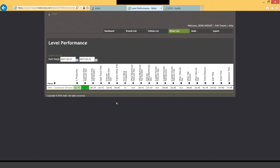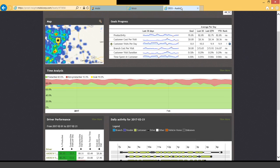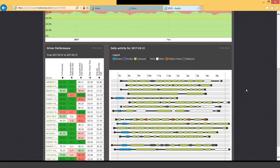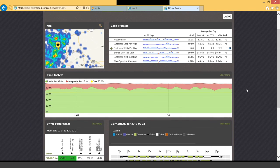Okay, so that's kind of the view if I'm a senior level person just kind of wanting to get a feel for how the overall organization is doing every day and how they compare against each other. Now I would like to go into a view as if I were a service manager or a branch manager. And you'll notice there are some different visualizations here than you saw in the previous example. One of the first things that you'll see is that we have a map on the upper left-hand corner.